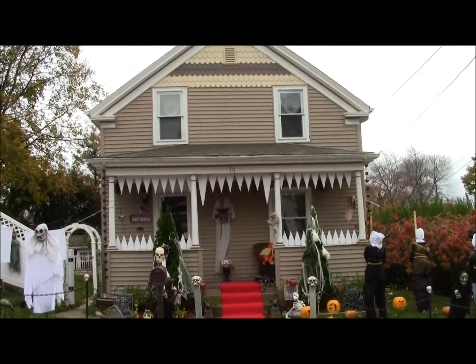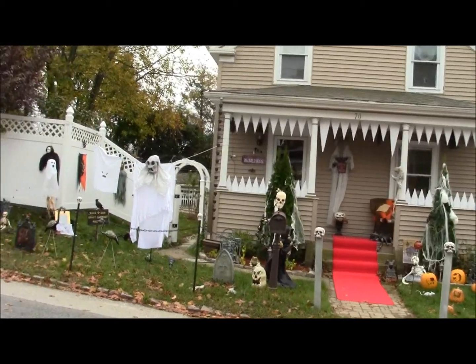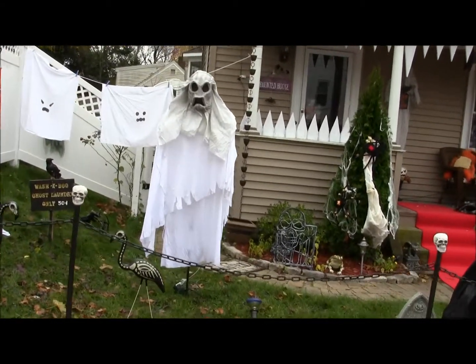There's the monster house. The eyes light up and you got the tongue coming out. And then it's a new ghostie we put up today. He lights up inside. I actually built that today. It's pretty cool, kind of floating there.